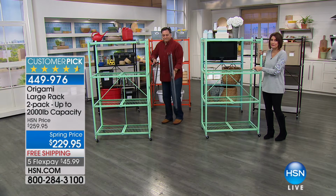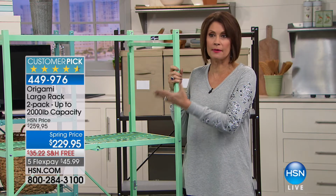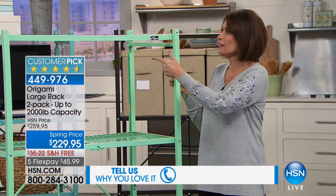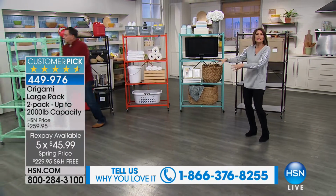That's why I love these connector racks. They give you so much more versatility, don't they? And especially they're great if you're going to do the 2-pack, because you already have the 2 pieces that you want to put together. I know you saw it in the garage, but I could see this outside for the garden, for the plants and everything else.